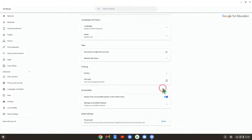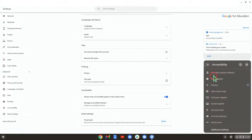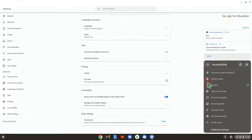That means now, mine's already turned on, I can click bottom right. And again, I've now got an accessibility icon here. So rather than having to come back to the settings in future, I can go to accessibility and I can turn the accessibility tools on and off from my systems menu. So rather than having to spend time in settings, I can just turn them on and off on the bottom right hand side. And so down here, we can see the ones I just mentioned. So things like Chromebooks, select to speak, dictation, there they all are. They're there because I've turned it on in this area. And so once you turn those on, you can then start to access them from the menu down there.